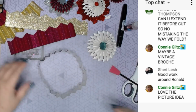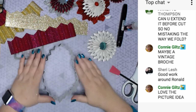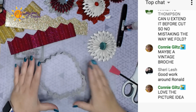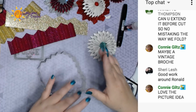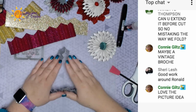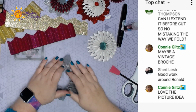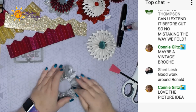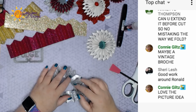Now, if you've never done a rosette, this is the hardest part, okay? You have to practice and don't give up. Don't expect to do it easily the first time. It's not difficult. Your hands just have to learn how to maneuver. Does that make sense? See how I'm just pushing it down? And I'm just pushing it down, trying to get it to go right.